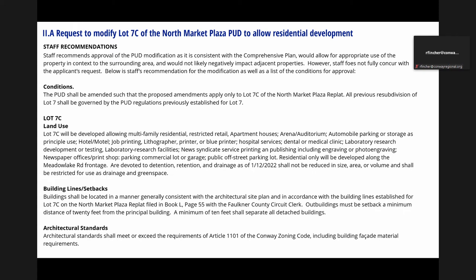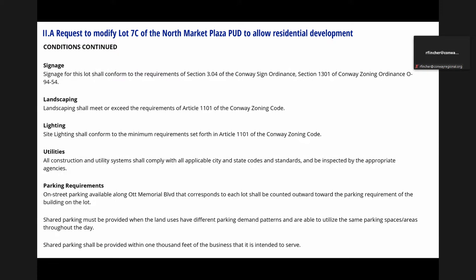Architectural standards, the effect of this amendment would be to require the architectural standards of the development meet the general requirements of the Conway zoning code rather than what exists for that development. Staff felt relatively comfortable with that request. Signage would remain the same. Landscaping, this is reflected that they would have to meet the landscaping requirements of the Conway zoning code. This was compatible or equal or slightly better than what the existing landscaping requirements were for the development.